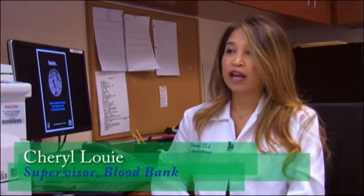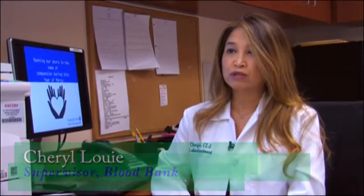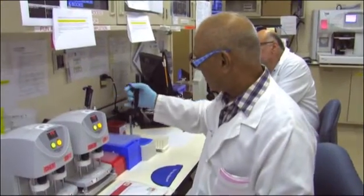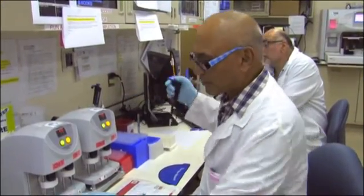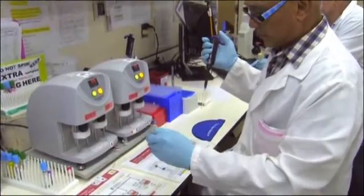My area in the laboratory is the blood bank. What we do as part of the laboratory for the blood bank is we do testing to provide compatible blood products to our patients here at Mission Hospital. The products we provide are red blood cells, plasma, platelets, and FFP. These are community donations which blood donors donate to the blood supplier, and they are tested and the blood comes to us in our blood bank.